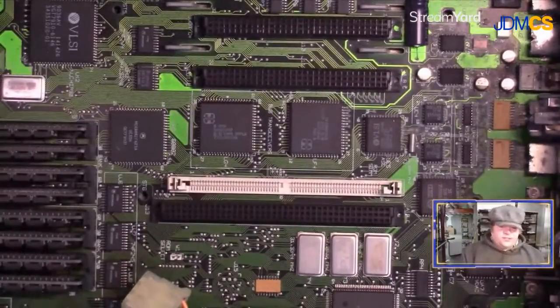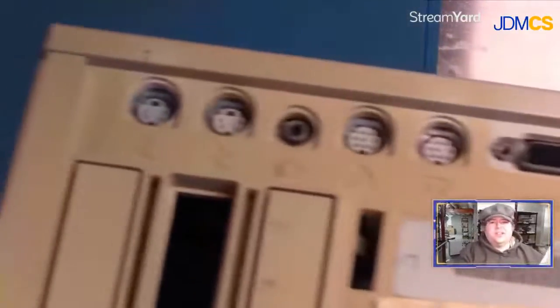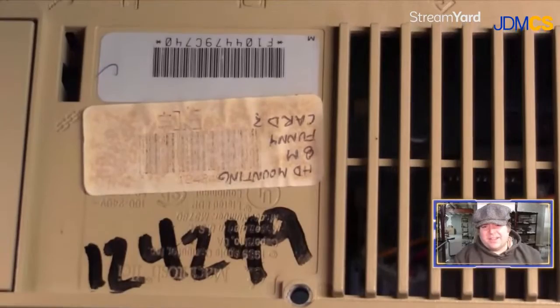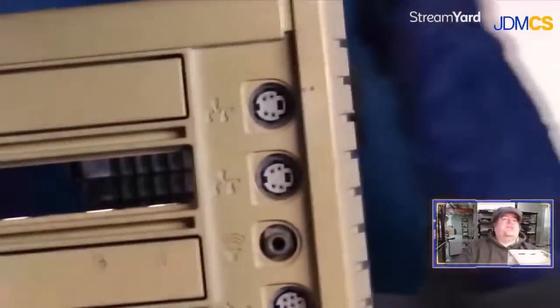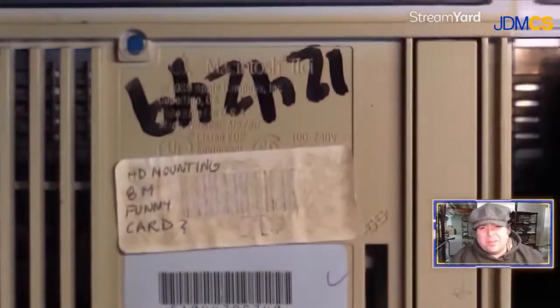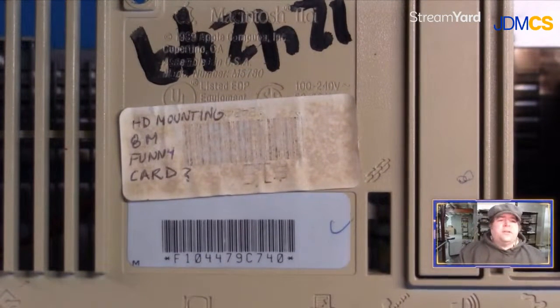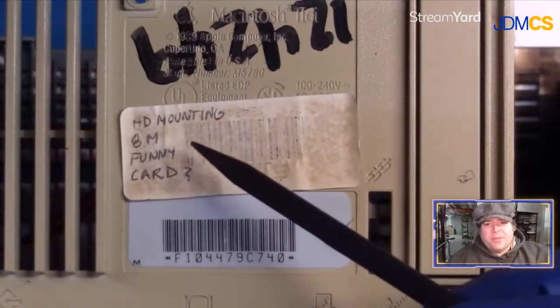So, well, there's that. One of the NuBus card covers on the back is missing. I guess I'll just have to get an Ethernet card. And yeah, someone wrote in permanent marker on the back of this. Let me turn this right side up. Oh, well, now the permanent marker number's upside down. Okay, but it looks like there's 8M written on this label, so I suspect someone at some point tested this. I bet that's 8 megabytes of memory.